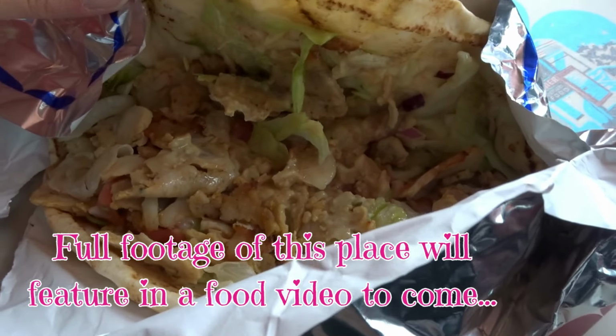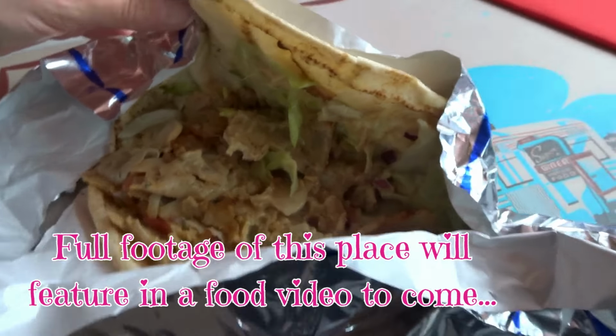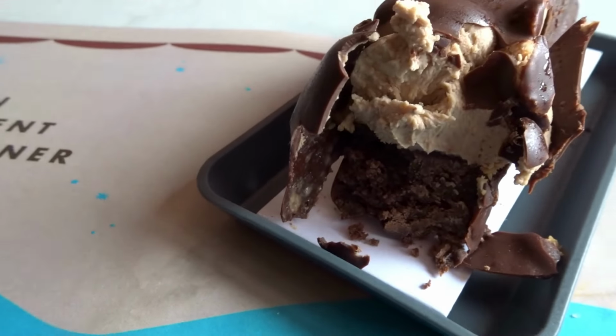We're giving Super Diner a try for the very first time. So I've ordered a shawarma pita wrap kind of thing. I've ordered the kids one, because there's not an awful lot on the menu, really. But I've heard really good things about this, so I really hope that it'll be lovely. And this is inside the shawarma wrap. Looks really nice. Looks delicious. So this is the Choco Blast.